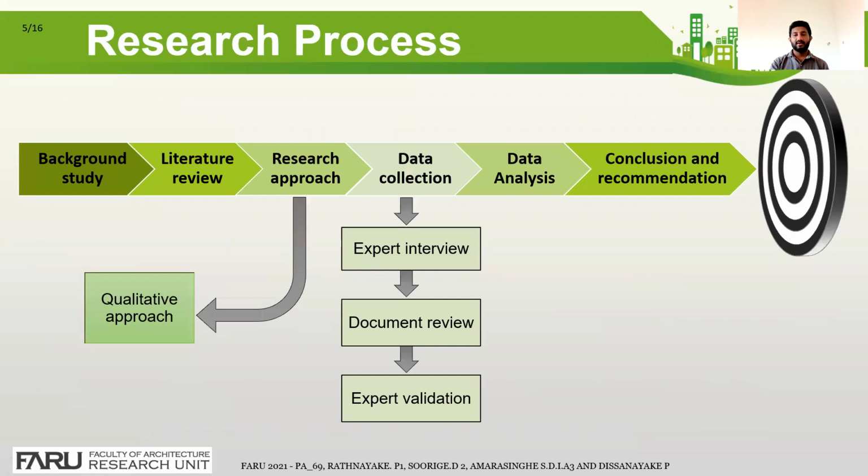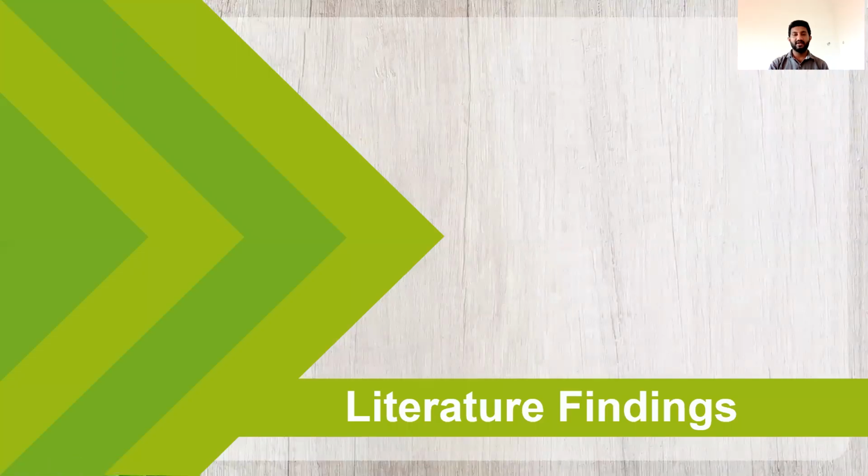This is the research process, and a qualitative approach was selected as the research approach for this research. Expert interviews and document reviews were used as data collection methods for the research. Moreover, an expert validation process was used to validate the data collected from the expert interviews and document review. Let's move to the literature findings.